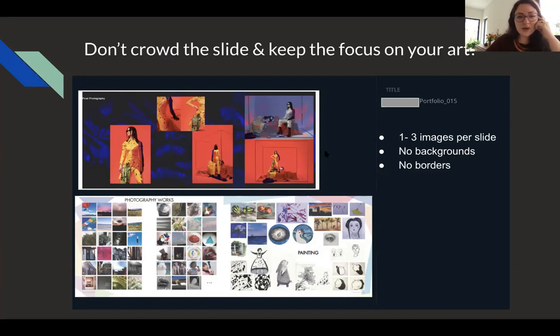And in the top, it looks like this is part of one piece, or it could be a performance or a fashion piece. But again, having all of this sort of background space and the images overlapping each other really detracts from the image itself, and it's not very clear. So this is what you want to avoid.